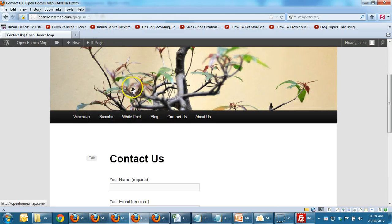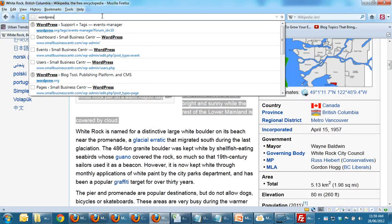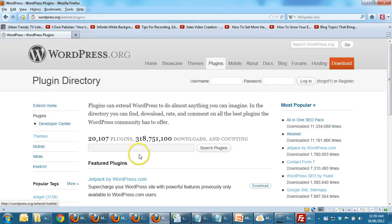If I go back to wordpress.org, from where we downloaded our original files, you will notice up here it says plugins. If you click on those plugins, there are over 20,000 plugins available out there. Now, of course, a lot of plugins do similar things, so if you have one contact plugin, you don't need another contact plugin, right? But essentially, there are thousands of plugins that you can use to enhance your website. This is how powerful it is.